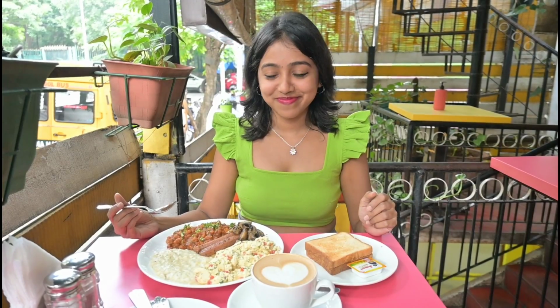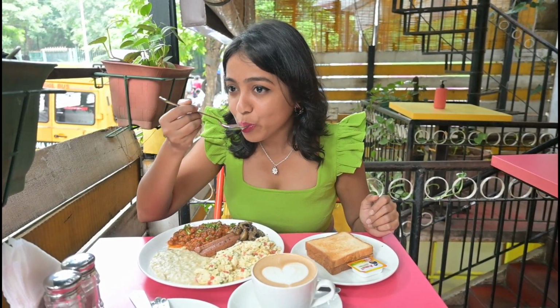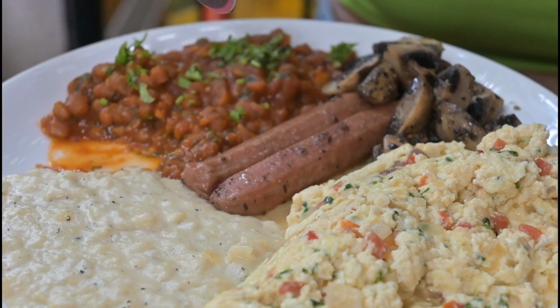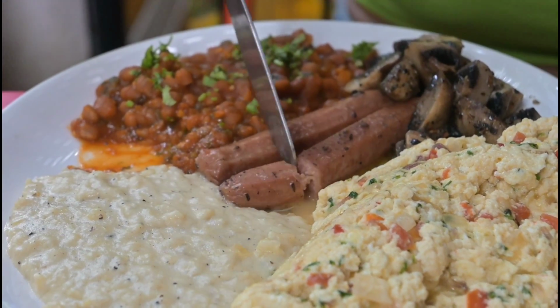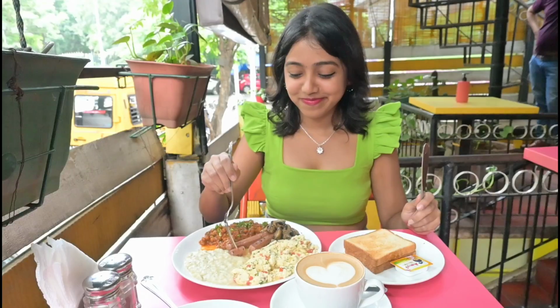First up, I tasted the bean gravy and it was so flavorful with a lovely tangy and sweet flavor of tomatoes, and the beans were cooked perfectly. Next up, I took a bite of those chicken sausages which were sauteed in some butter. The chicken was cooked perfectly and it had a mild buttery flavor.